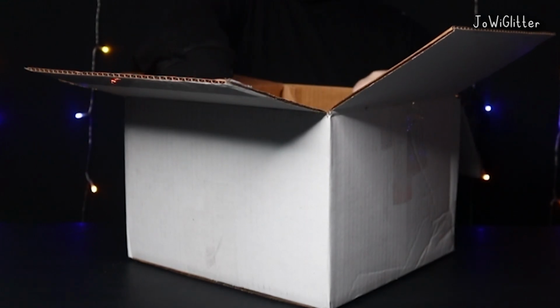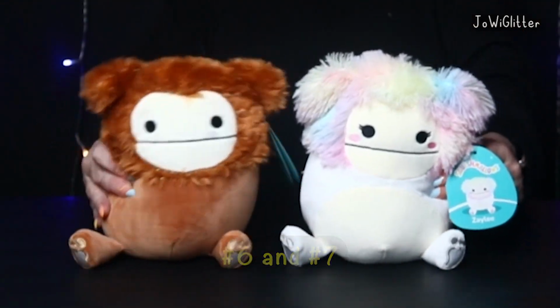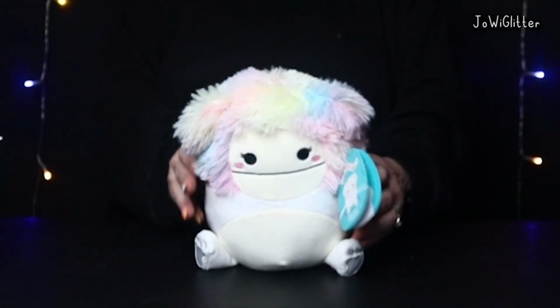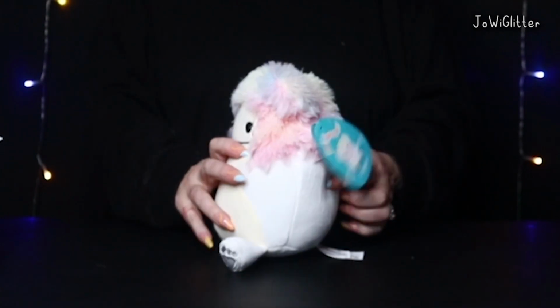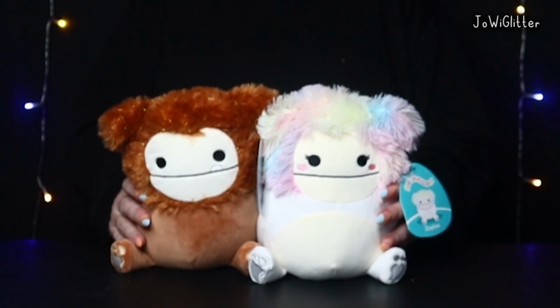Oh, we got some little guys. Okay, so we have a 7-inch Zaylee and a 7-inch Benny. Quick turns. And I think these guys might be duplicates. Sorry guys, that's pretty fast, but I'm happy to have you. Although I might be giving you away.